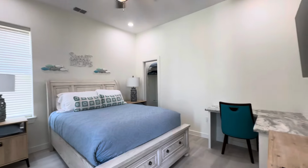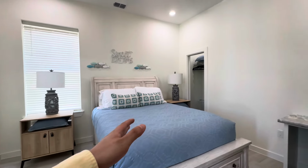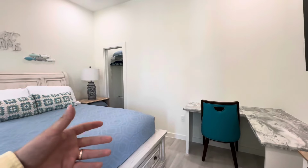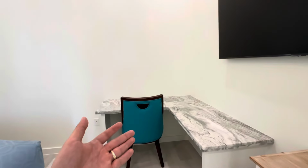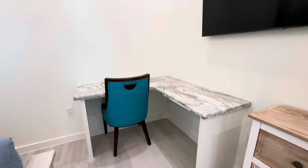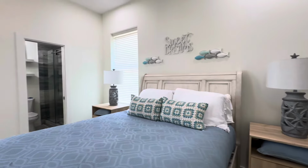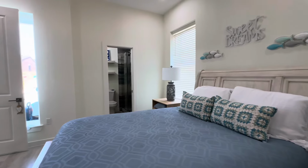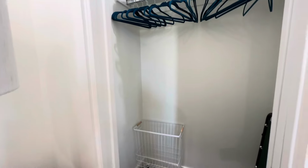Beautiful primary bedroom. And by the way, almost every single bedroom would be considered a primary suite because it has its full ensuite. So pretty nice. There's a total of 5 bedrooms and 4.5 restrooms, if I'm not mistaken. But we'll go ahead and cross our T's and dot our I's as we progress through the home tour.